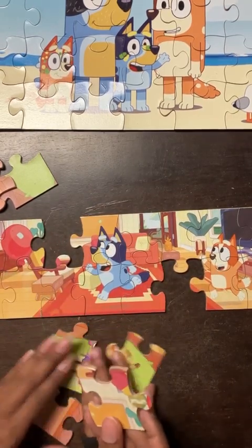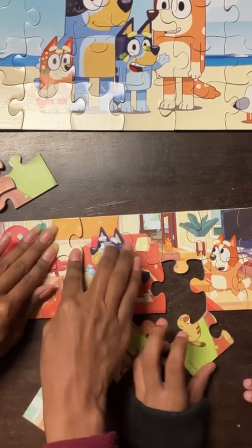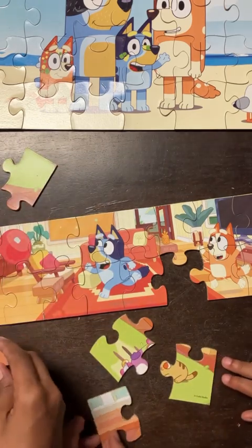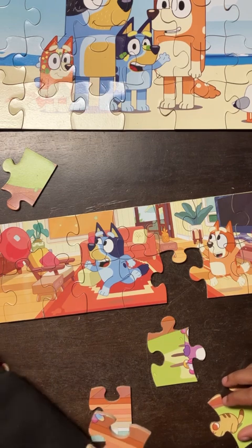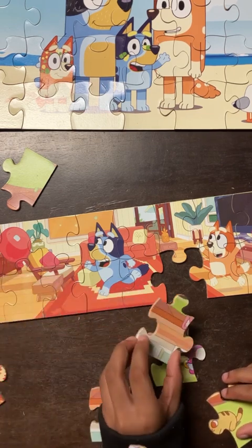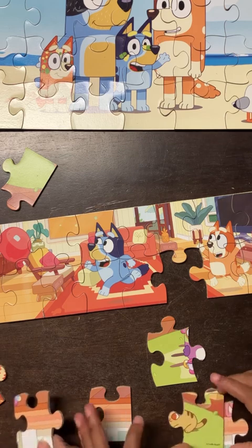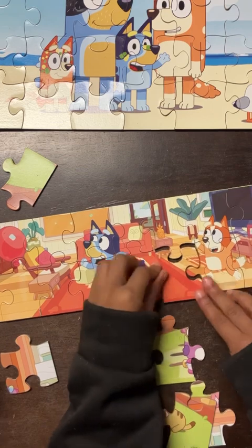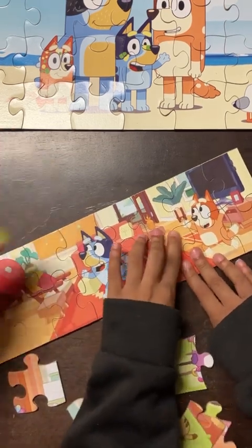Mm-hmm. Look at the rest of the pieces. It's kind of hard to put in there. Hold on. Do these go to these or this go to the other puzzle? I think some of these go to the other one. Here's one. Good job. I think these go to that.